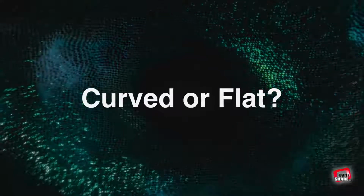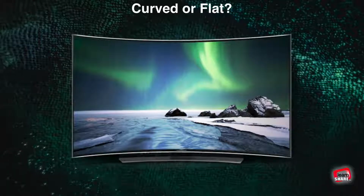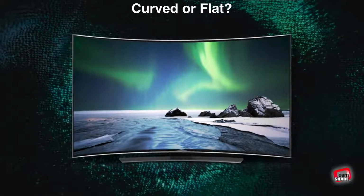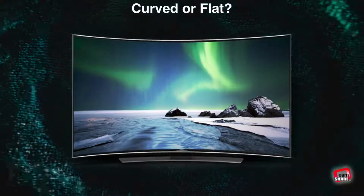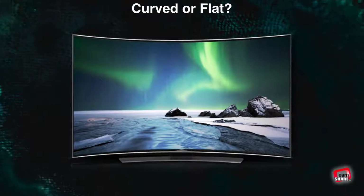Curved TVs are much less common in 2017. If you are looking to buy a very large TV, or you're going to be sitting pretty close to your screen, a curved screen can make a slightly more immersive experience.